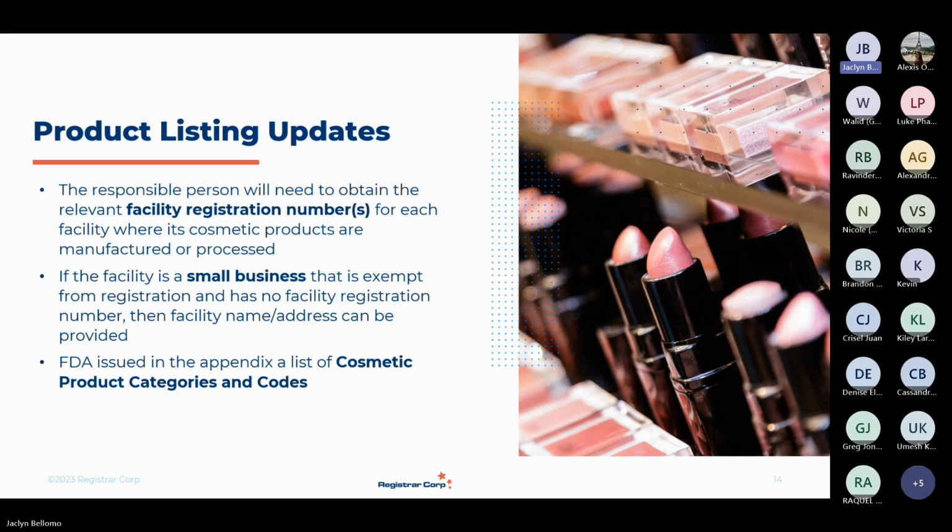If the facility is a small business that is exempt from registration, and we'll get into the logistics of the small business a little bit later, and has no facility registration number, then the facility name and address can be provided in its place. So very important that if you work with a small business contract manufacturer that is exempt, the facility name and address can be put on there.